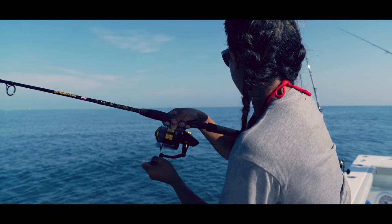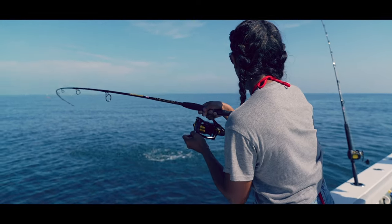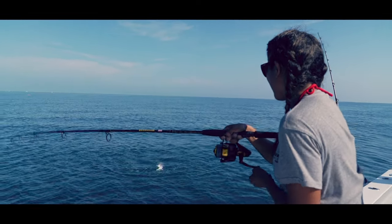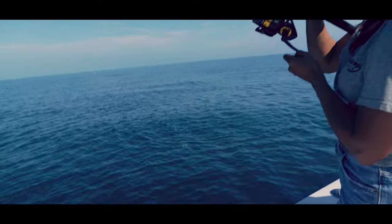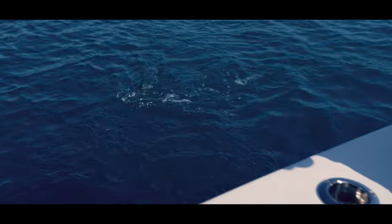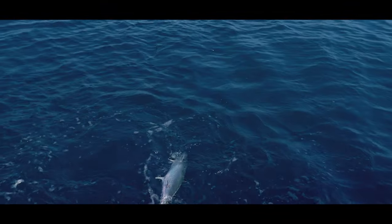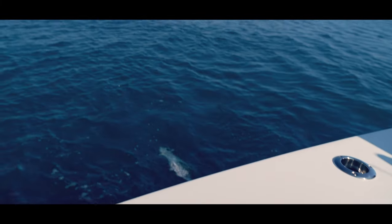Is he foul hooked? I think so. Look at that. Look at that, guys. Foul hooked king right now. That's why he felt so heavy. I love it. I get my rig back and everything. Here, I got you. I got you. Here we go.